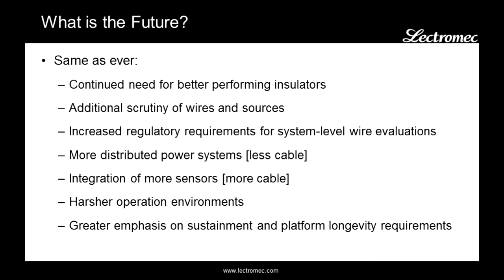There's also going to be an increased regulatory requirement. This is going to be from FAA, EASA, the European equivalent, that needs more and more system-level assessments of wiring systems. So from wiring cable manufacturers, if you're able to show that your wires are able to perform better, longer, and pose less risk to the aircraft, that helps the operator show compliance for regulatory agencies.